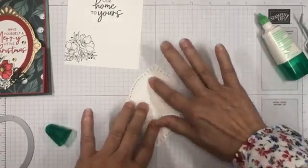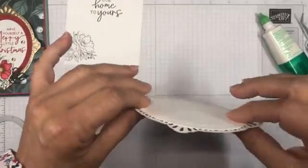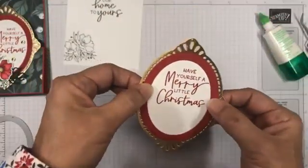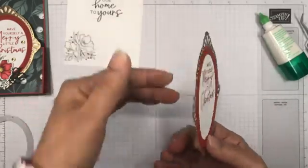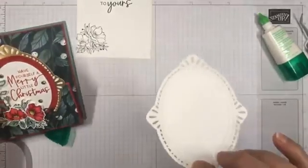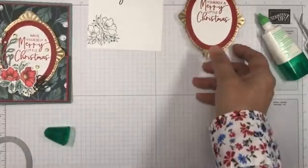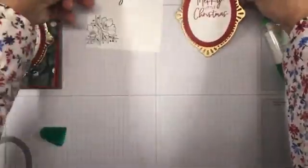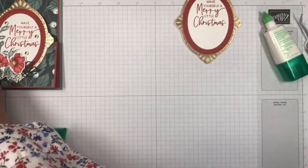So, I think that this is going to give you a fairly solid frame that, if it's sticking out on a fun fold card like this one is, it's going to both be attractive on the back, and it's going to be strong enough to stand on its own. So I'm going to put this aside, my stamp panel, and now we'll go ahead and assemble the card. So let's pull this together.